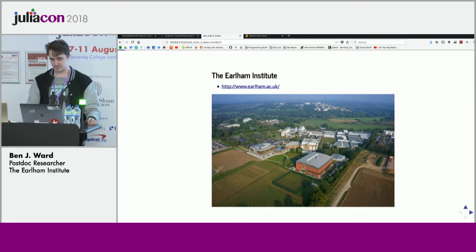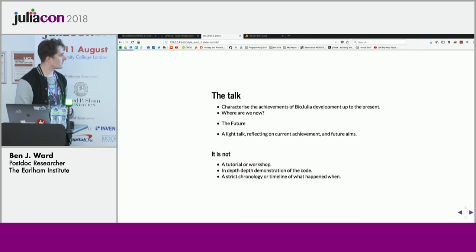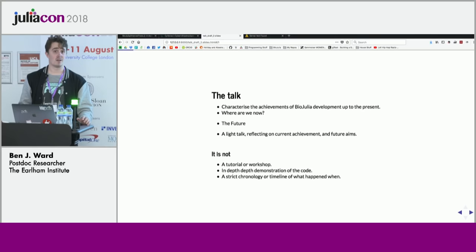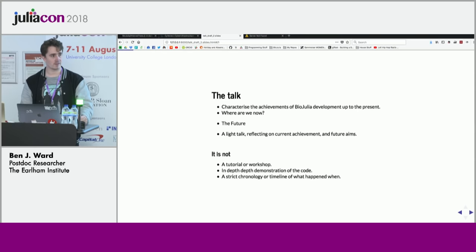What I want to talk about this afternoon is not necessarily a tutorial or workshop or an in-depth demonstration of BioJulia code. Nor is it a strict chronology of who did what and when, because that would be far too tedious and impossible. I mean, if you're that interested, go and look at the Git logs. But what I want to do is characterize the achievements of BioJulia development in the past up to the present, characterize where we are now, and then where we might go into the future.